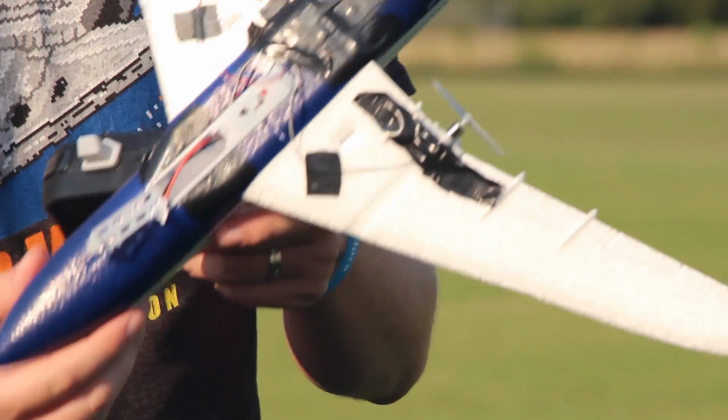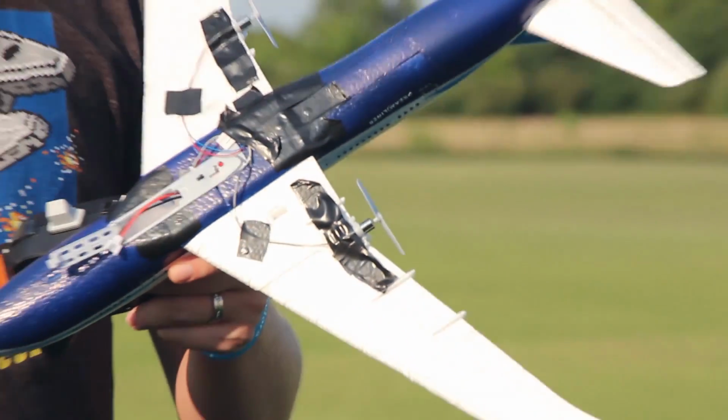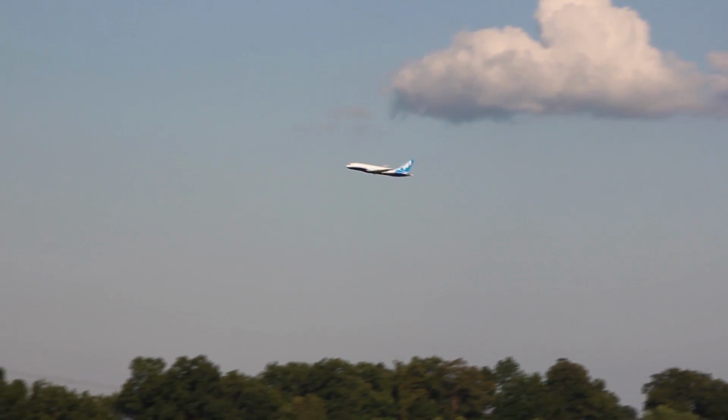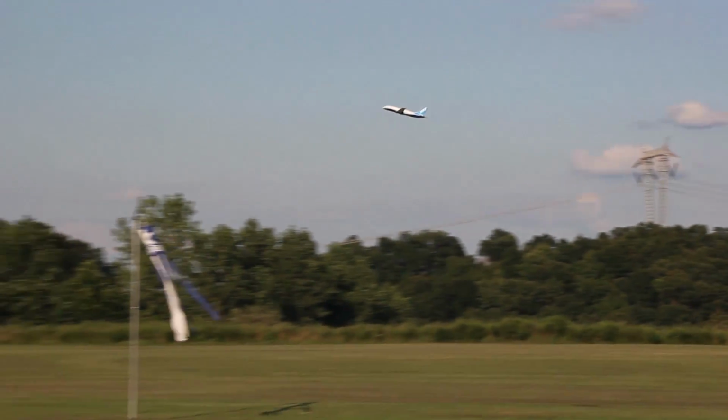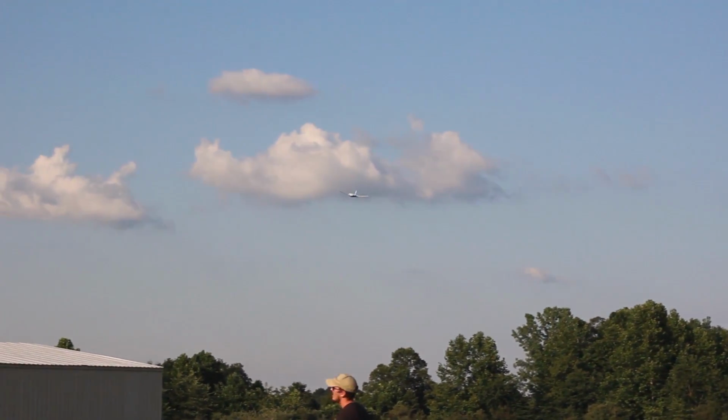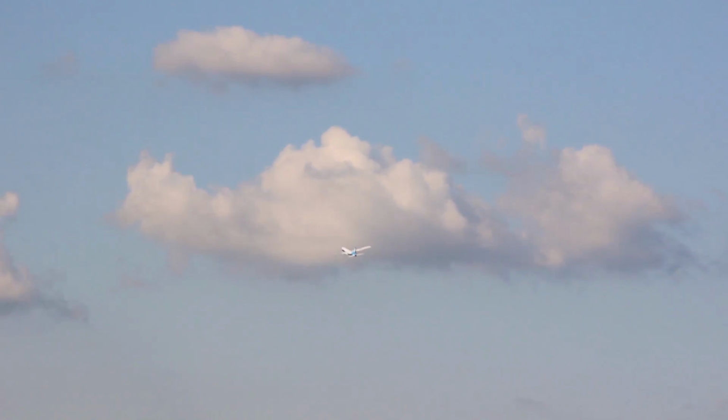We literally put this together with electrical tape. Yep, that's all I had at the airfield. I was not expecting to have to build it when I got there. And it flew that well. Could you imagine if we had actually put it together with glue? How well it would have done? I cannot believe how well it flew, how long it flew. It looks so good. It looks so scaled too.